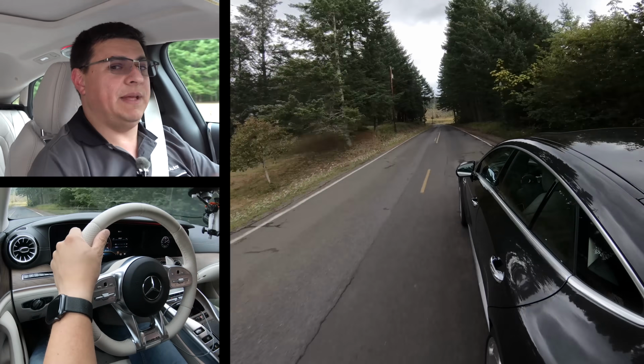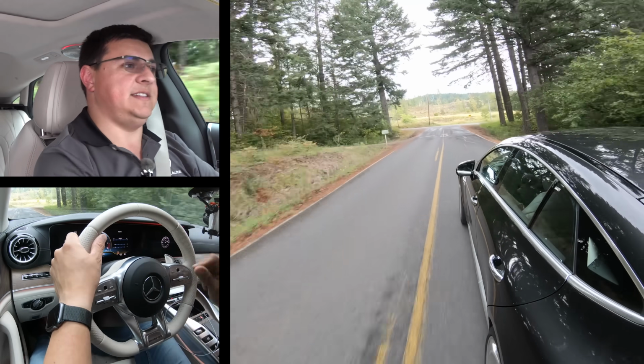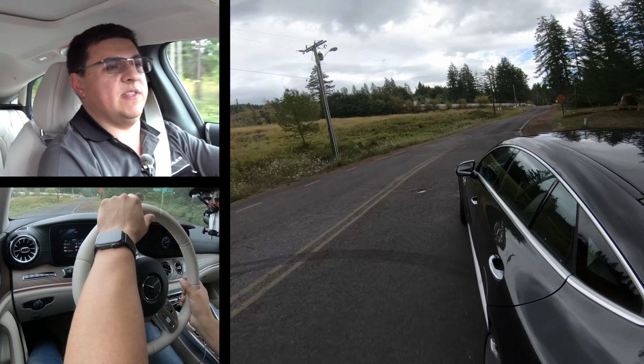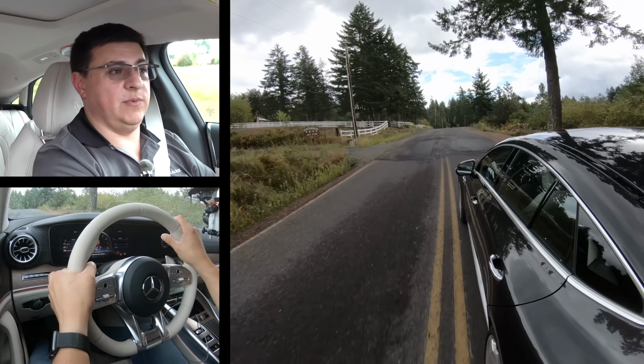0 to 60 has a little bit less power. And at the moment, we do not have a CLS-63 AMG. That could be perhaps because we have the GT 4-door that we're driving right here, or it could just be that Mercedes hasn't gotten around to giving us one yet.